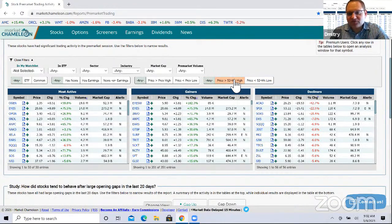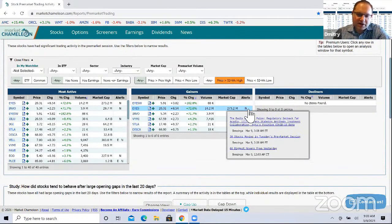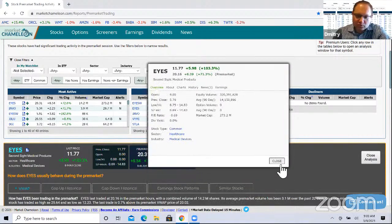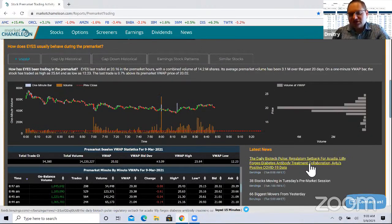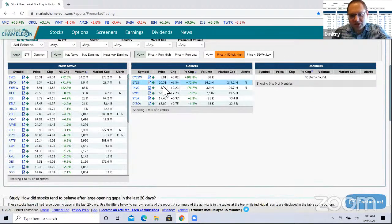Let me unfilter that. Let's see if there are any stocks making 52-week highs in the pre-market. These are stocks moving in the pre-market, and if they open here, they'd be hitting new 52-week highs. So EYES, I think that's a biotech stock. Did we see that on the list yesterday? I believe we did. Yesterday it was up 103%, and it's up 72% in the pre-market hours. Here you go, it is a biotech stock. I'm not going to go into interpreting that news, but I'll leave that up to you. That's the second day in a row making large gains, so that would be a new 52-week high. INVO, I think that's also a biotech, up 71%. So here we go, six of them right now trading in the pre-market. If they open here, new 52-week high.